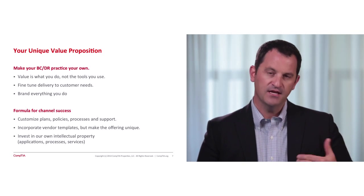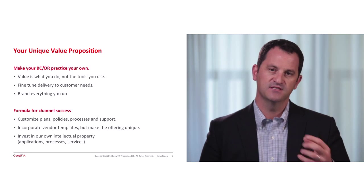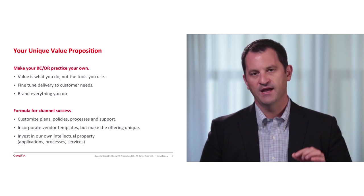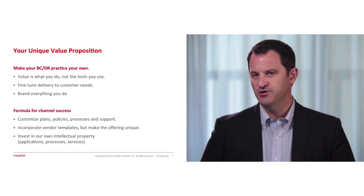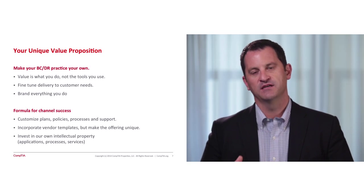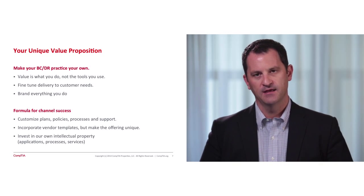But by putting in the right solution, which is a combination of the talents that you have, the services that you offer, and the technical solutions that you employ, you provide a unique value proposition for your customers. You want to make sure you brand everything you do. Don't push the vendor's brand because, in fact, the vendor actually is not what customers buy. Customers are buying that total solution, that peace of mind.